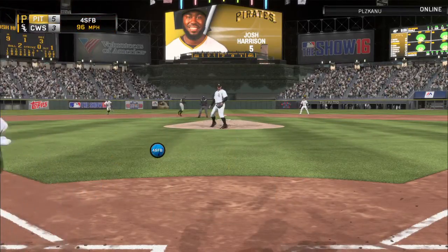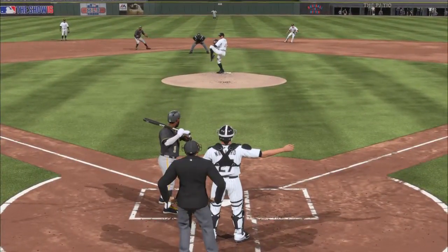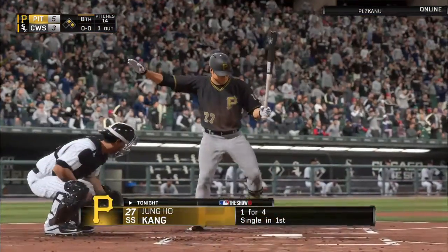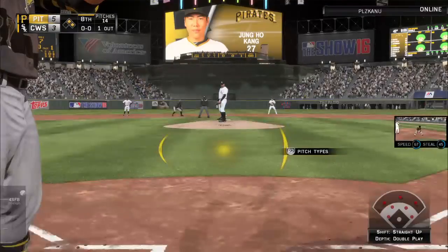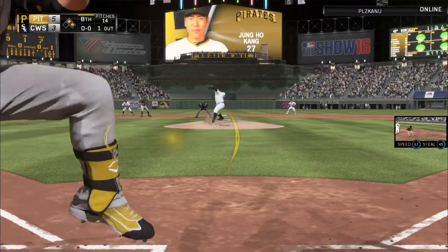Too tight with that one. 3-0. Oh, with every pitch it misses, he just keeps digging himself a deeper and deeper hole. And now after the stolen base, they'll go ahead and put him on here to keep the double play in order with 1 away. Shortstop, Jung-Ho Kang.